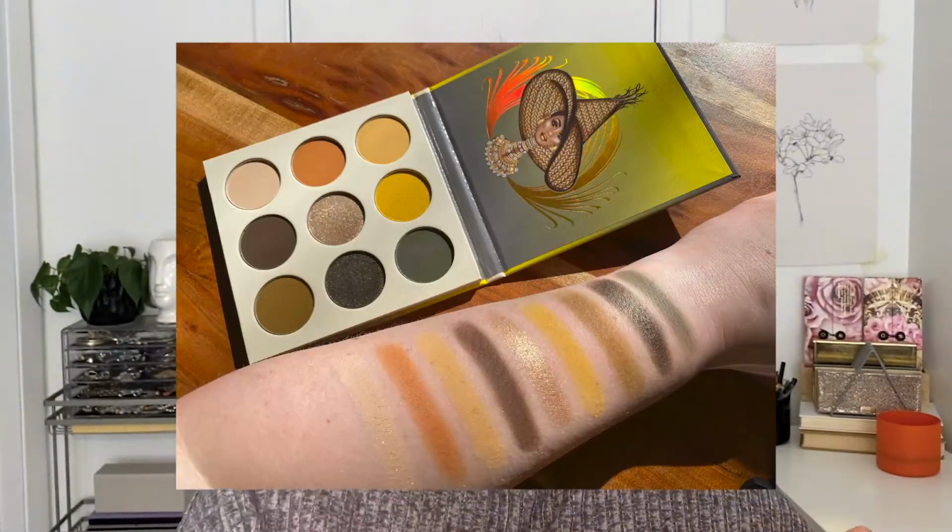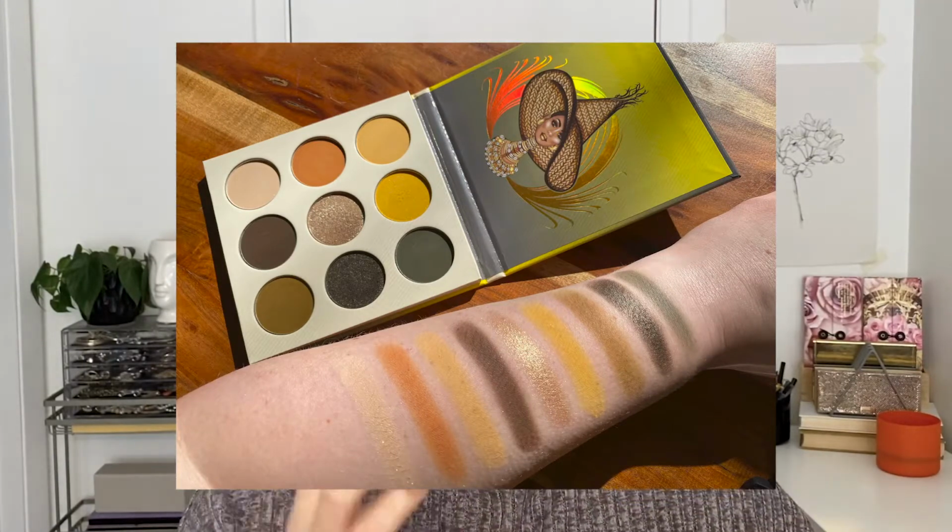All right, and then we have the Nomad by Juvia's Place. This one I am really, really excited for. I definitely need to be making a look with this palette soon. It has beautiful mossy olivey greens, beautiful warm mustardy oranges, and a really beautiful shimmer right in the middle. I think this is honestly a perfect anytime palette, but I think this is my vibe for fall. I really love to go orangey, mustardy, grungy, and greens and olives. These are my tones for fall. So this is like my number one pick, if I were numbering them.